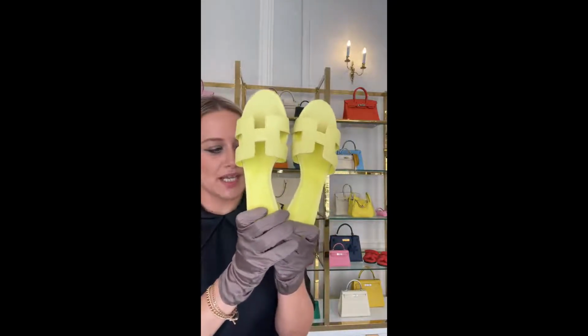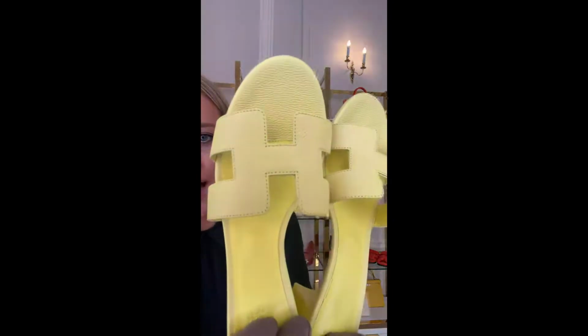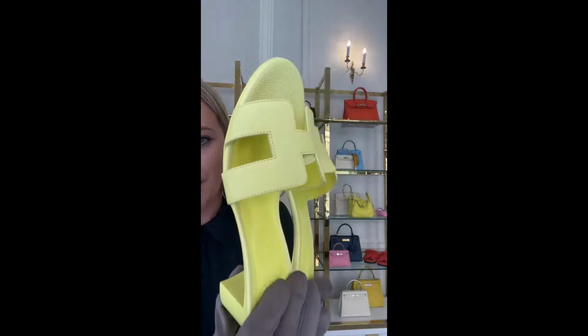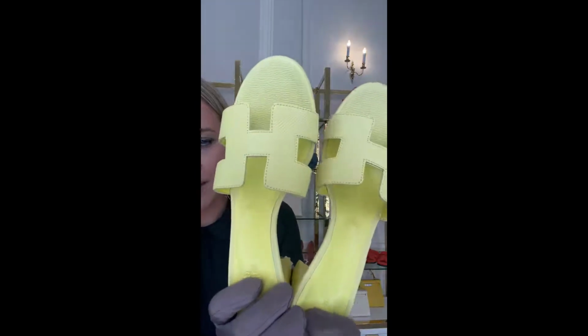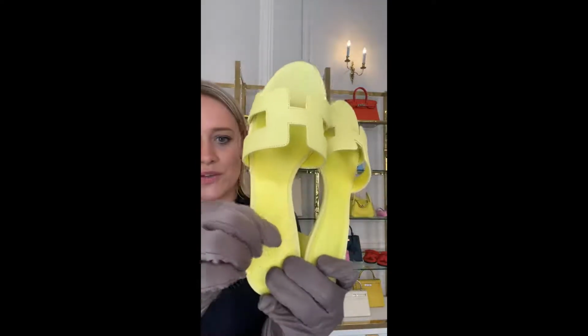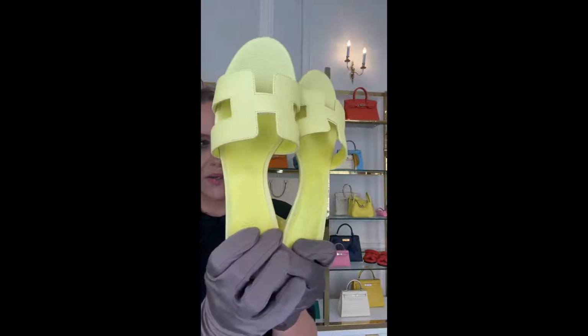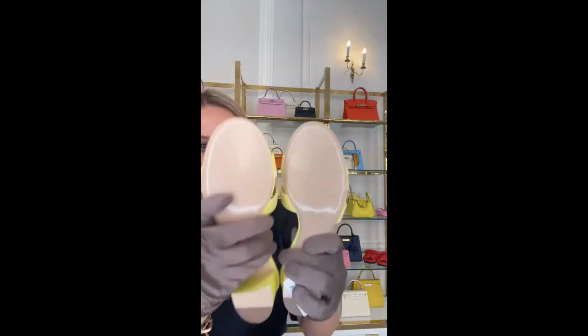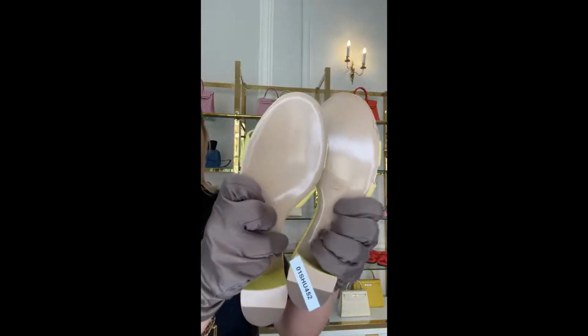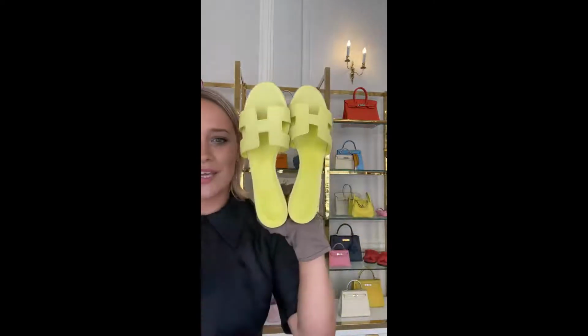Really cute, classic Hermes, obviously H detailing. These are in Epsom leather, as you can see from the toe and the top H. So the leather upper is in Epsom, which is a synthetic leather, and then they have a soft calfskin lining, insole, and then the slightly more durable patent sole. These are available in a 38, and I would say that the Oasis is one of the longer standing Hermes shoe styles.